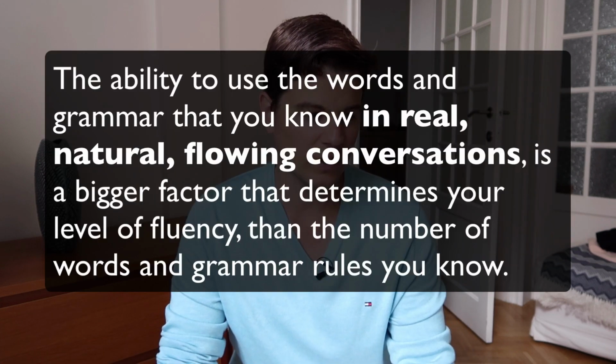So what's wrong with that education system? Well, here's the thing. At school, we learn a lot about the language, right? So we learn all the words, we learn all the grammar rules, but we do not really learn how to use the language. Now, there is nothing wrong with that approach, but what actually matters the most is the ability to use what you have learned. Okay, so let me repeat that.